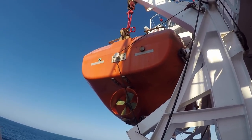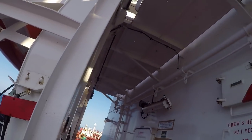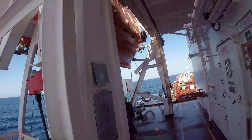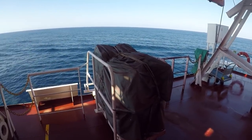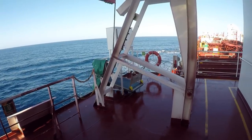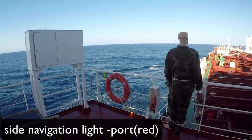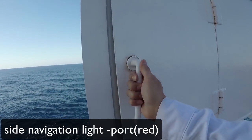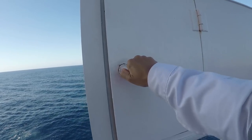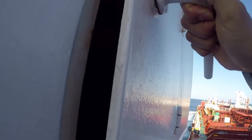Port side lifeboat. Embarkation ladder for the lifeboat. This is the ship's side light, navigation side light, port side, so it will be red in color. Why is it not opening?